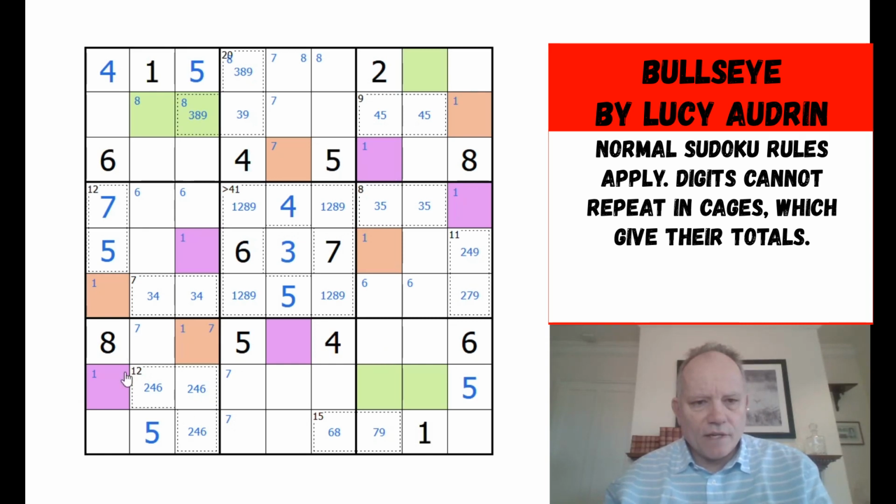2, 4, 6, 5, 8, 7, 1. That is 3 or 9. That's all that's left because 2's in the cage. 6. I can place a 6 up here. Okay, didn't realize that. 6 in one of those two. Oops, one of those two. I'm trying to put a 6 in the corner. There we go.